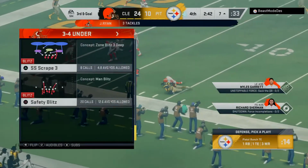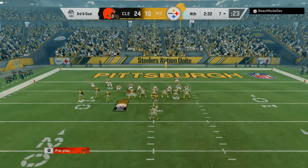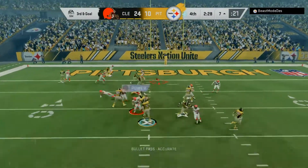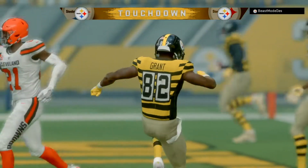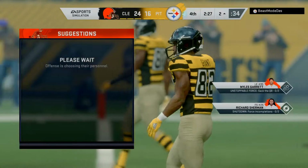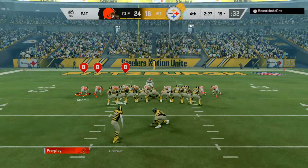One thing you're hoping for when you run drag routes, you're able to hit a receiver in stride, and he can pick up a lot of yardage after the catch. But in this situation, the defense was effective. And he's going to take it in for a Steeler touchdown. Jakeem Grant, his first touchdown on the year, as his guys are back within a single score.